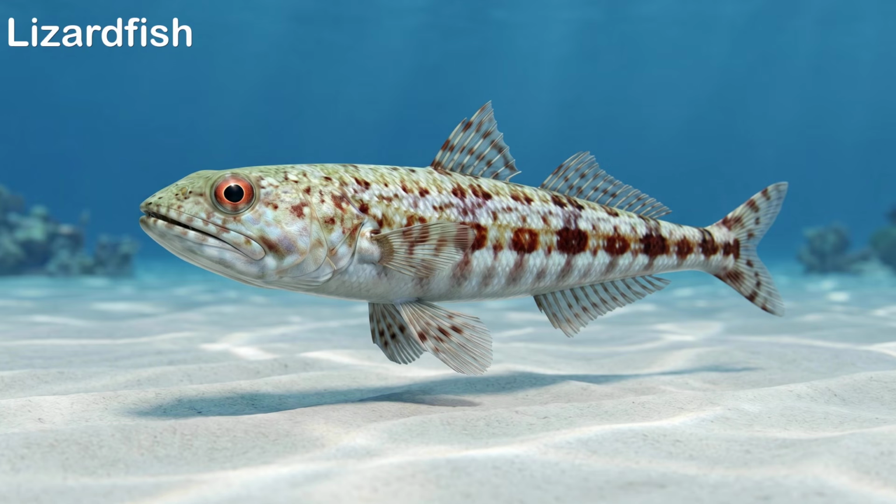Lizardfish. These toothy little predators are often found resting on the sandy bottom. They have a prehistoric look and will strike at almost any bait that passes by their path.